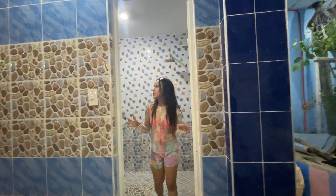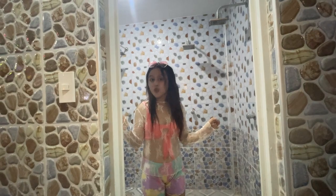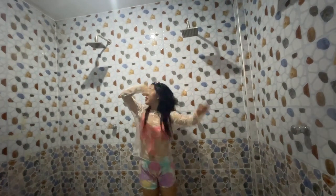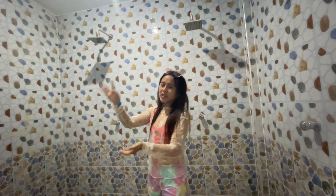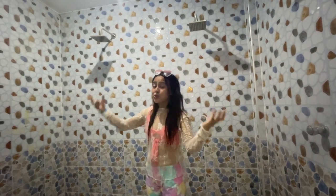Dito naman is pinapalibutan ka hindi ng mga bala, kundi ng mga shower. So yes, super dami ng shower. 1, 2, 3, 4. We have 4 showers here. Maybe like, I don't know, magbabar kayo and before you're gonna get into the pool, you have of course to take a bath and then suit na suit kayo dito sa room na to. So yes, let's go for the next part.